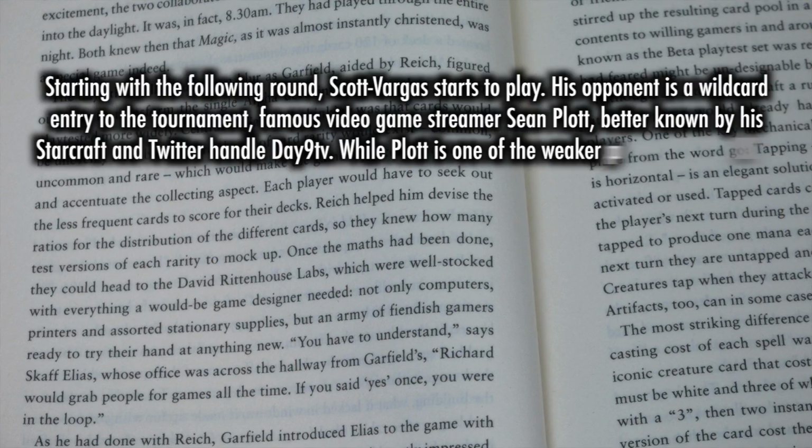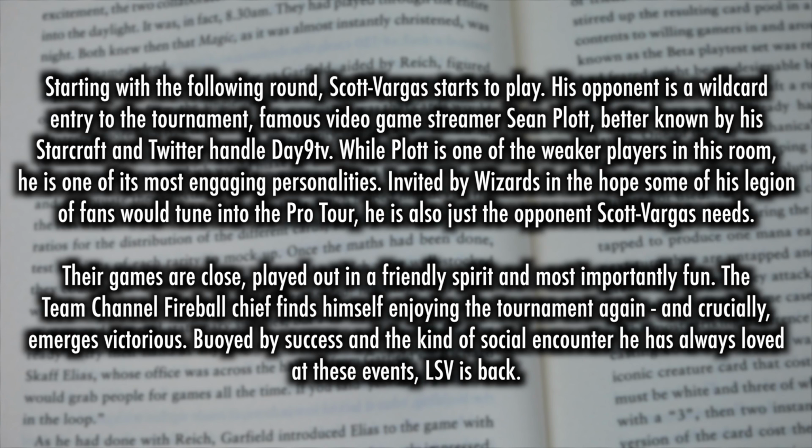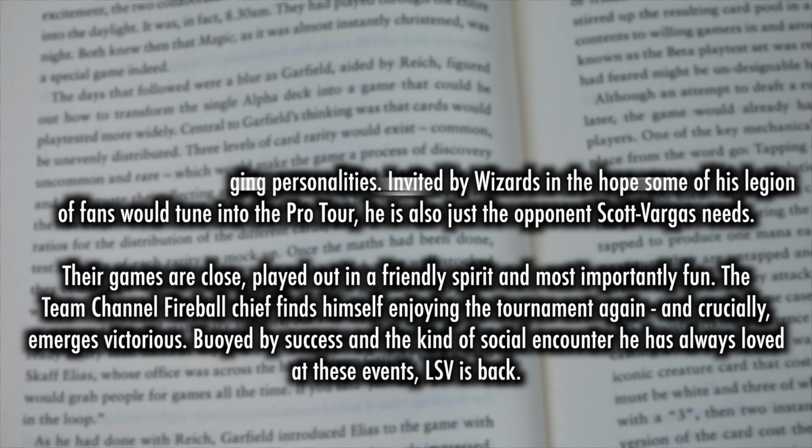Starting with the following round, Scott-Vargas starts to play. His opponent is a wildcard entry to the tournament, famous video game streamer Sean Plott, better known by his StarCraft and Twitter handle Day9TV. While Plott is one of the weaker players in this room, he is one of its most engaging personalities. Invited by Wizards in the hope some of his legion of fans would tune into the Pro Tour, he is also just the opponent Scott-Vargas needs. Their games are close, played out in a friendly spirit, and most importantly, fun. The Team Channel Fireball chief finds himself enjoying the tournament again, and crucially, emerges victorious. Buoyed by success and the kind of social encounter he has always loved at these events, LSV is back.